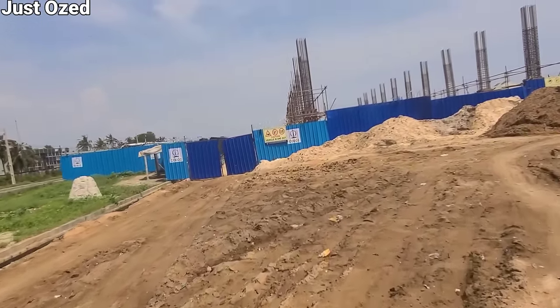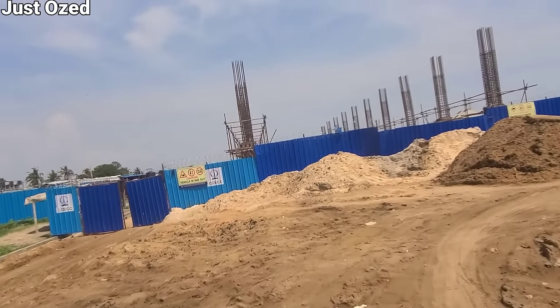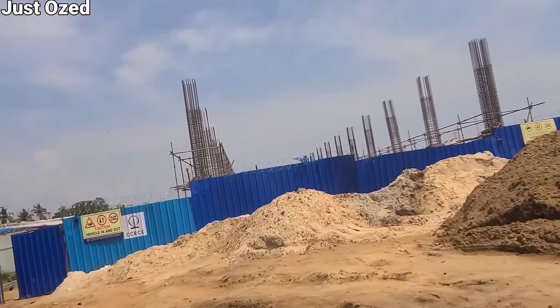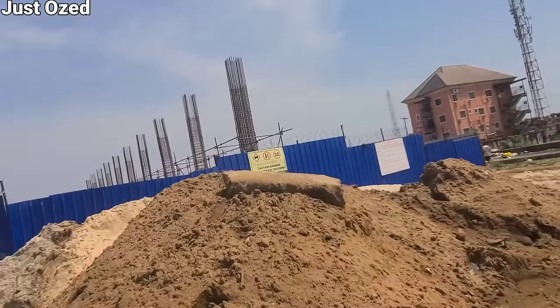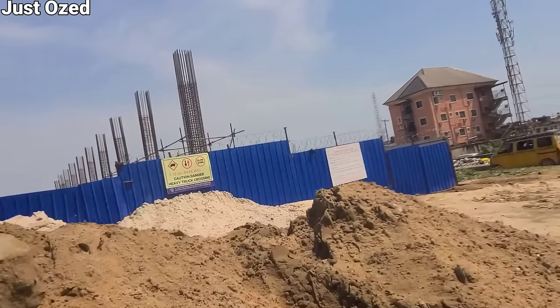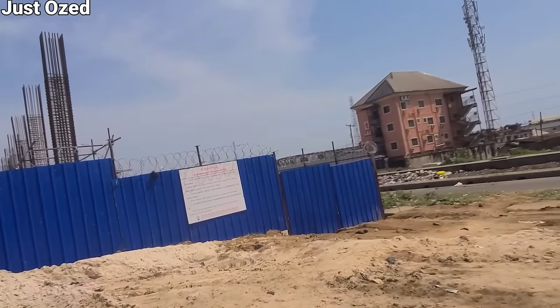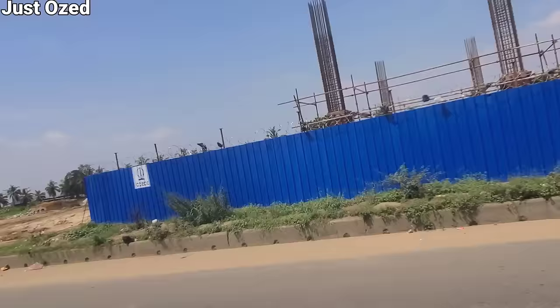So this is the train station. This is the amount of progress achieved on the station currently, and work is also going on at the station. This is station 3 that we've seen. We've seen Okoko, we've seen LASU, and this is the Volkswagen train station.